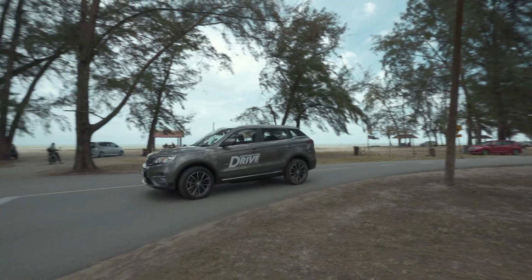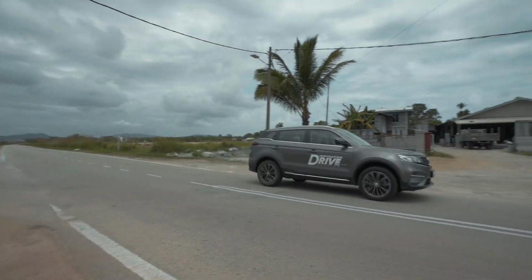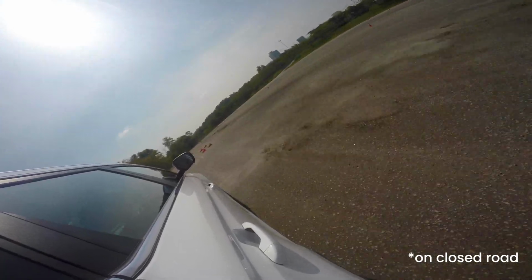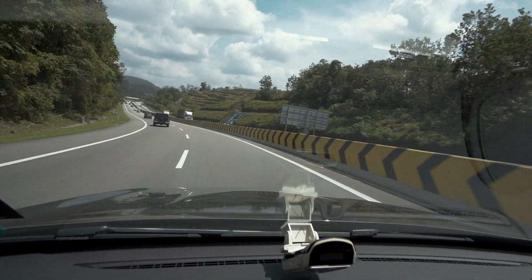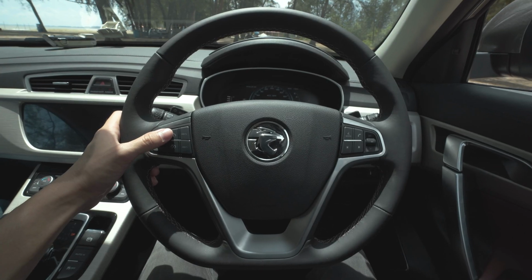When it comes to driving, the Proton X70 with its new DCT is a solid performer. Gear changes are smooth and quick, and I was able to push close to 200 km per hour quite effortlessly. It handles corners pretty well and the ride is comfortable. This is a solid SUV and it's great as a family car.